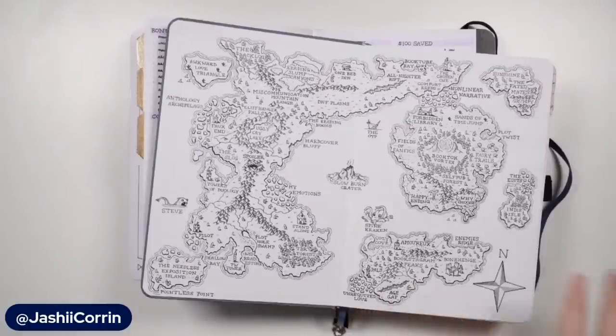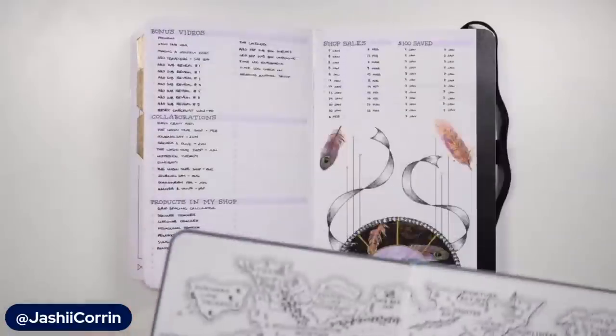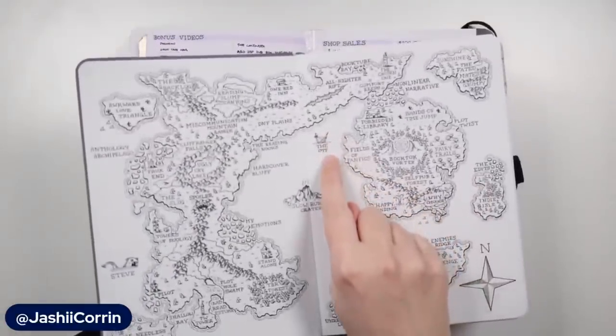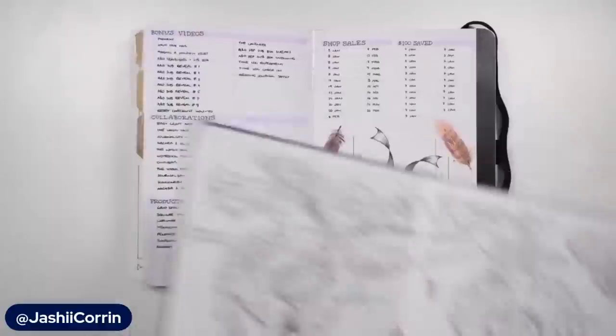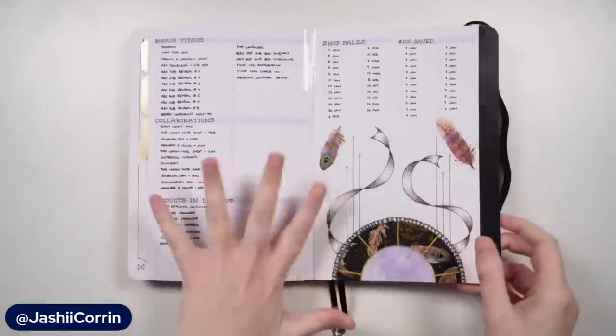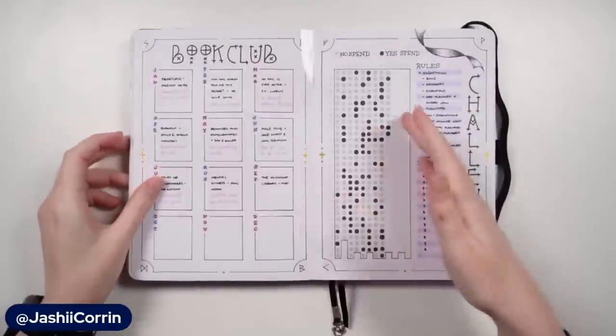Anywho, I love this map. I love the fantasy map. And I'm really glad other people like it too. I love the OTP. This one. It's like, I will go down with this ship. Oh, I'm glad that you have it in your journal. That's so exciting. But yeah, I'm glad that people liked it. Yay for the fantasy map. Anywho, that is an aside. We are still doing this. That one's done. Now it's on to these guys.